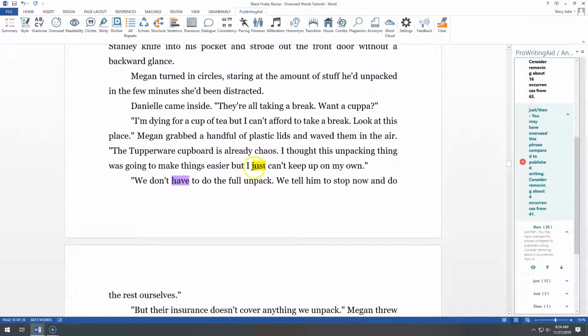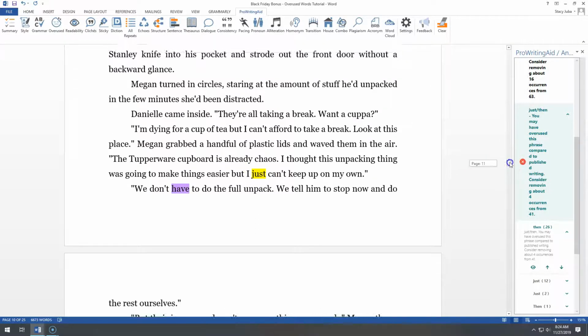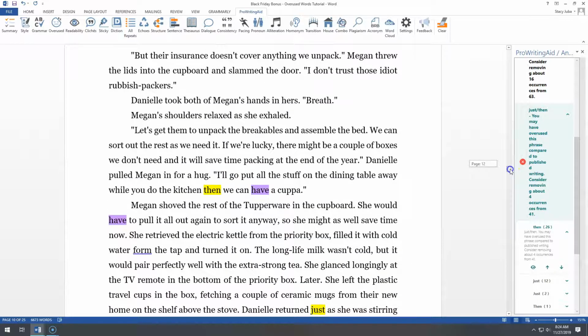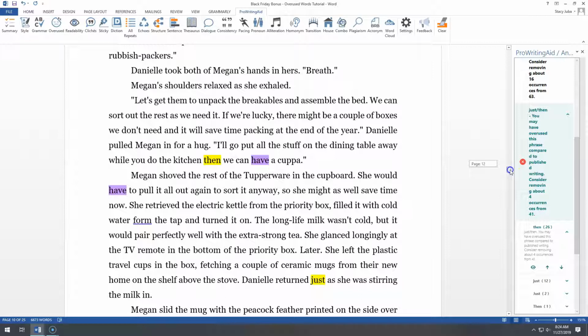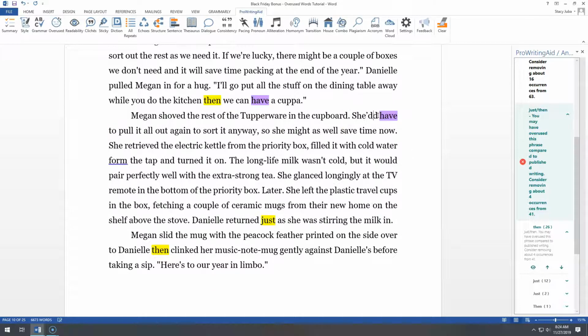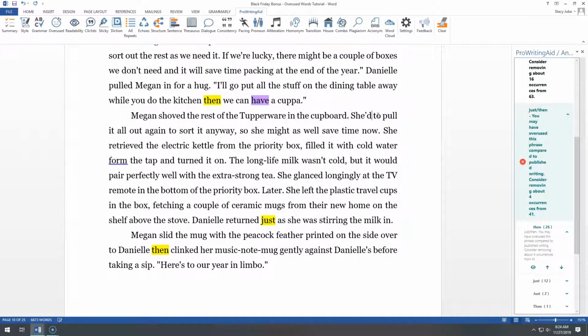We could delete this "just", but I don't see any others around it, and it's in dialogue, so I'm going to let it go for now. Here we have a couple of "haves" next to each other. So if we wanted to, we could just change that to a contraction.